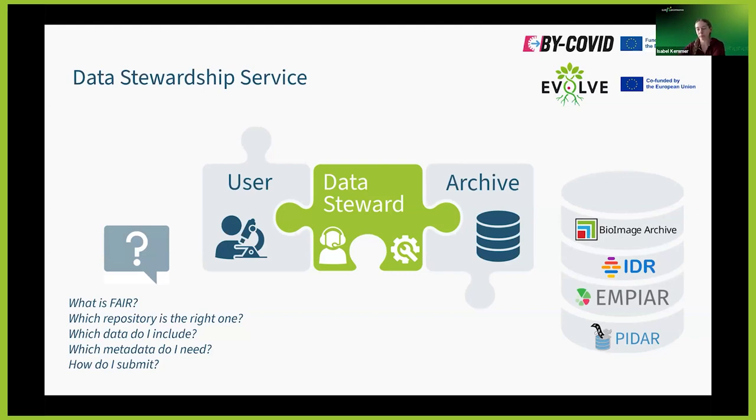And on the other hand, I'm also actively working with the archives, discussing with them if there's a special project and we need to make special arrangements with the archives, but also in general, just working with them to make the data deposition process as smooth as possible, so that in the end, the data from the users get swiftly transferred into the archives, and with that become FAIR and reusable for everyone.